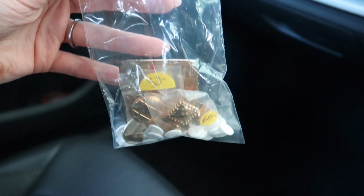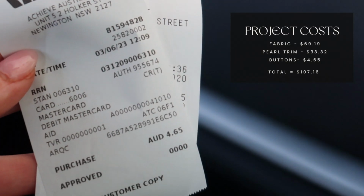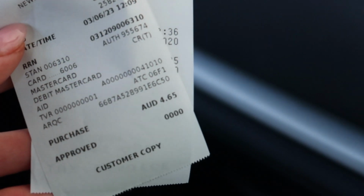And as you can see, I came out with a little goodie bag, and my total was really cheap. I only ended up spending $4.65 on all of those items.